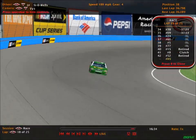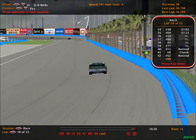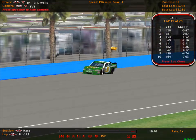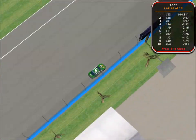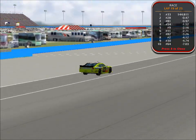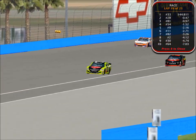Or is he still a lap down? It says Danny's a lap down. We'll see where he cycles out. Danny might not be the leader after all. Something must have happened. This might be the battle for the lead right here.